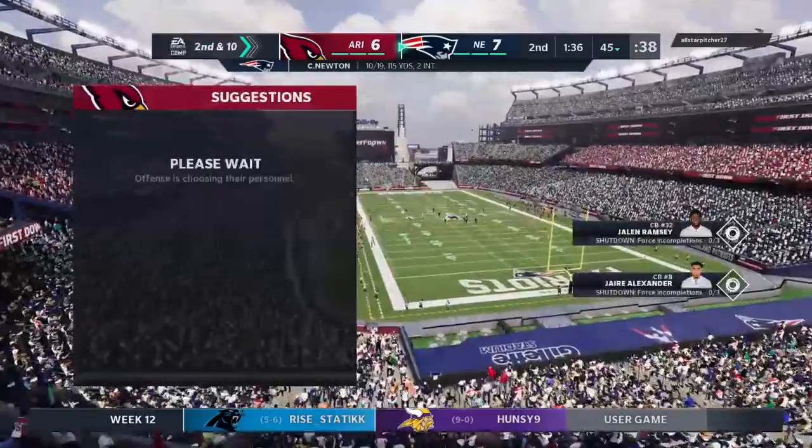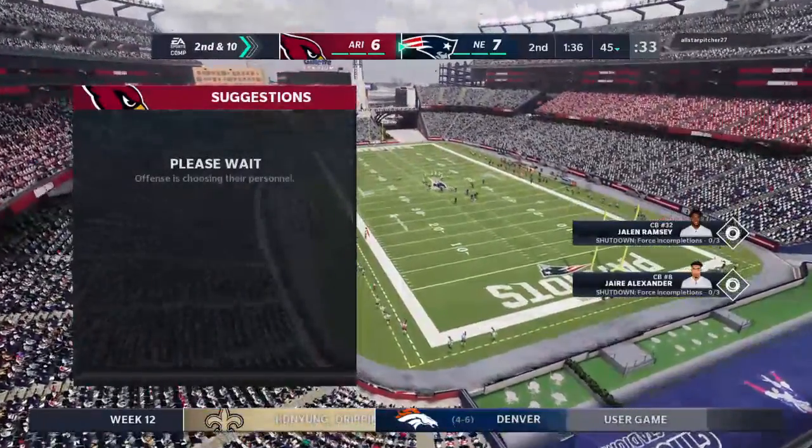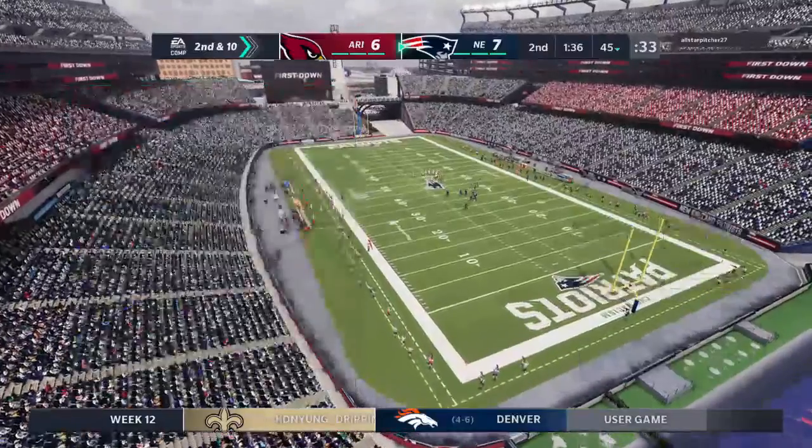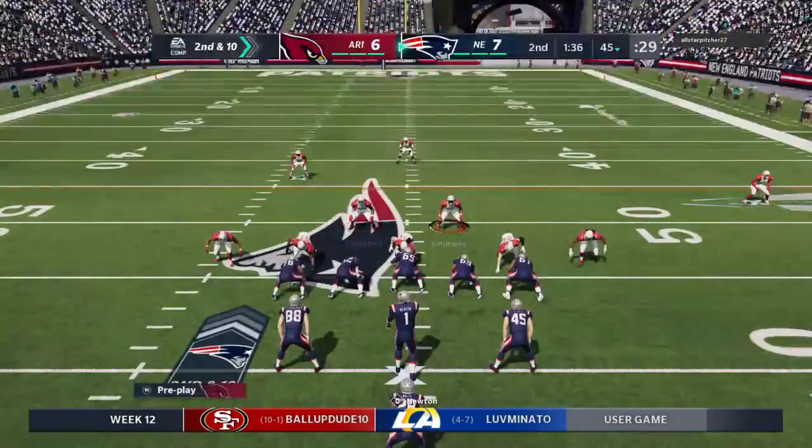And this will be incomplete. Physical play on the football there, and it's second down. Some might say that he's got to look that in and absorb the contact, but even at his size, that's a tough throw to hold on to. And he was unable to on that attempt.